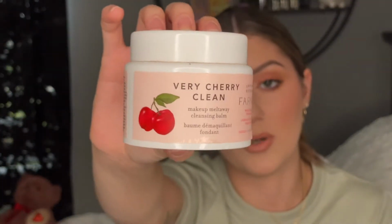Alright, next up for the skin, I used up this Very Cherry Clean Makeup Melt-Away Cleansing Balm from Pharmacy. This was a product that I got in my BoxyCharm. If you don't know what a cleansing balm is, it's a solid, kind of between the consistency of a candle and coconut oil. You know how that is, where you grab it and then it kind of turns into a liquid? That's what a cleansing balm is. This one was pink and smelled like cherries.